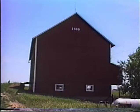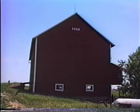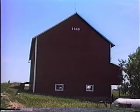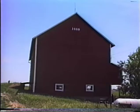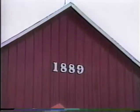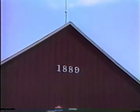Here's another beautiful barn in the Pennsylvania style. It is on a century farm owned by Glenn H. and Marge Miller. It is in beautiful condition. The barn was built in 1889, built to replace a former barn destroyed by fire.